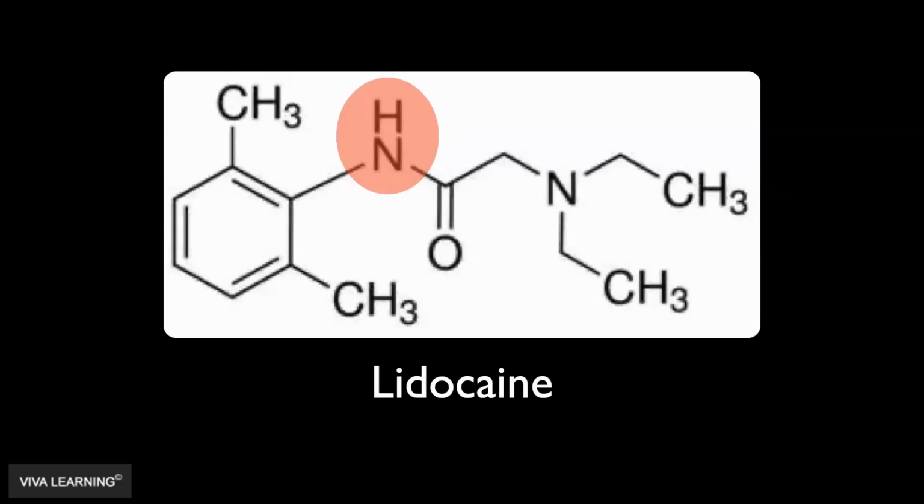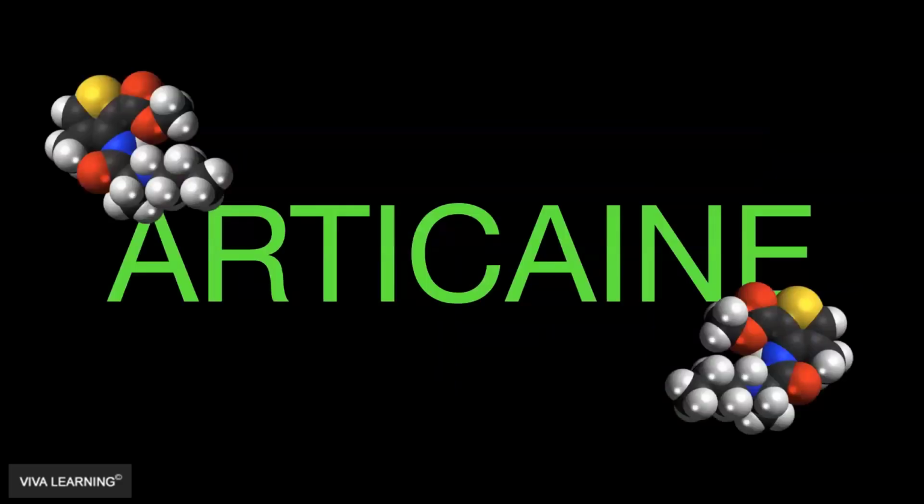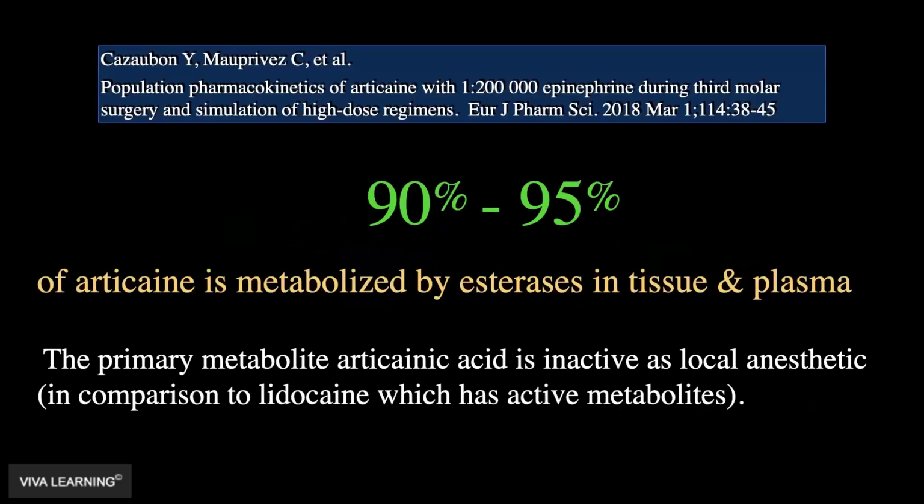Here's your lidocaine. In pink, that's the amide linkage that all of the amide local anesthetics have. And take a look at the difference in the half-lives. The half-lives of the amide local anesthetics, lidocaine and prilocaine, are 90 minutes. 6 times that is 9 hours. So the amide local anesthetics, once they leave the nerve, will remain in your body, in your cardiovascular system, active for quite some time.